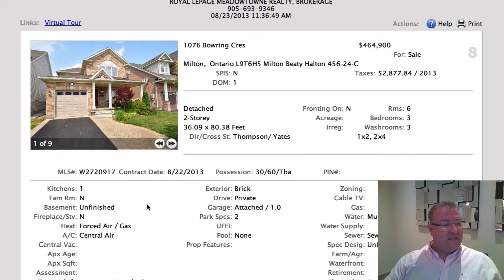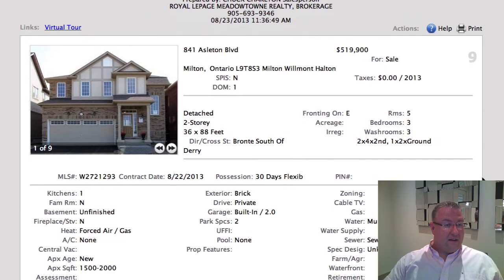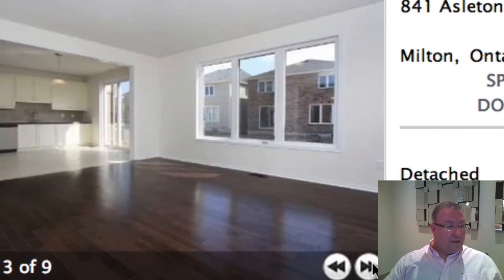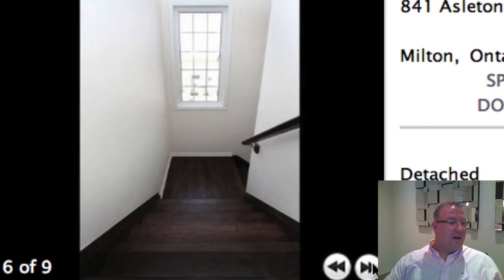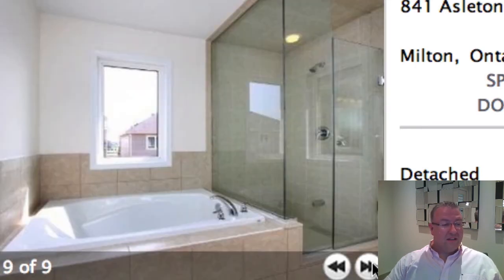The one on Bennett has a finished basement, but it's a little bit rough. Okay, so this one looks like it's kept far better, and the street is very nice to live on. Azleton is 519, and this looks like a Plan 1, so 1638 square feet, hardwood floors, good looking kitchen here, upgraded counters, the dark hardwood stairs, upgraded counters in the bathroom.